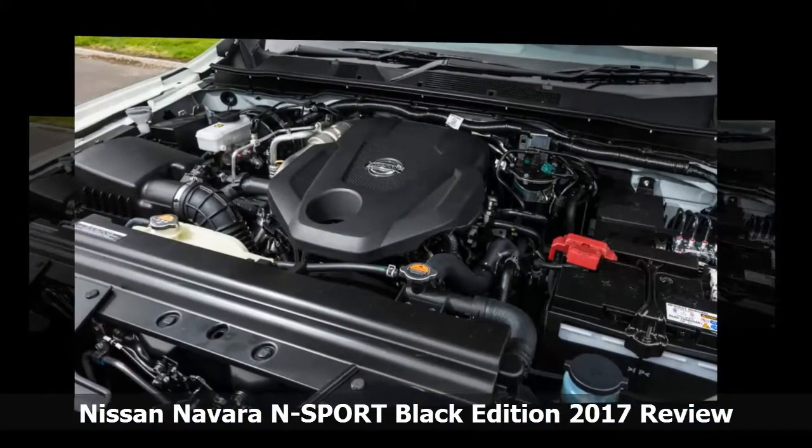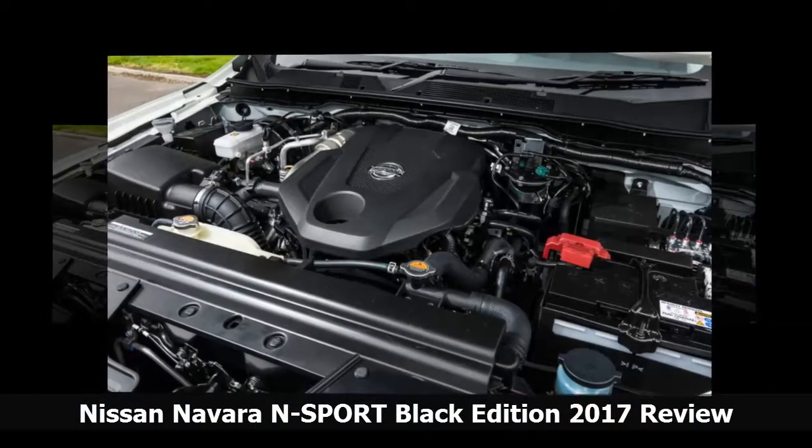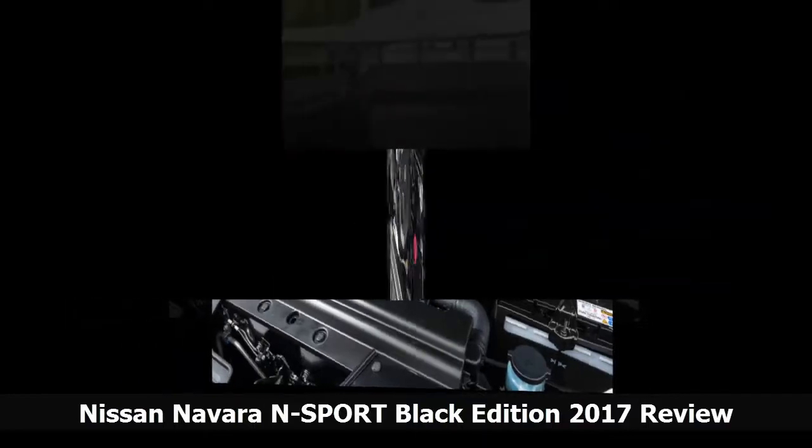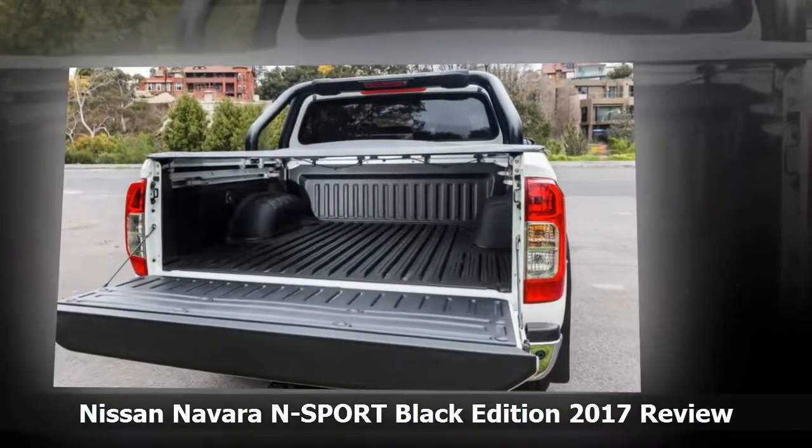On the safety front, this 5-star NCAP-rated ute scores myriad airbags, stability control, hill start assist and brake assist, among other inclusions. How much will it cost?